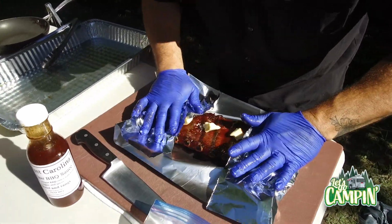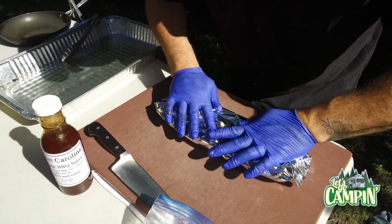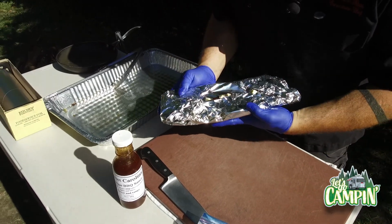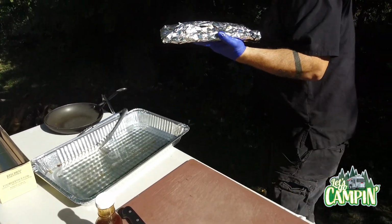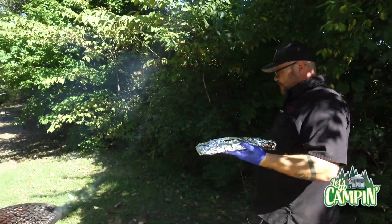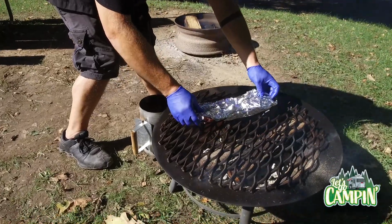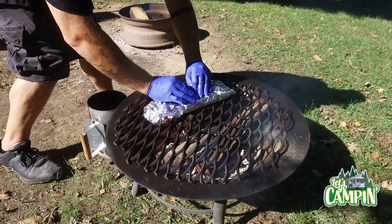Seal these guys up. We're going to place this back on the fire for about 20 minutes. Let that butter melt, get down into that meat. We'll take it off and we're gonna reglaze them on the top, bone side down. Man, it smells so good. Wish you could smell through the camera. We're gonna be ready here soon.